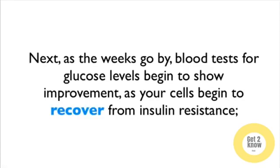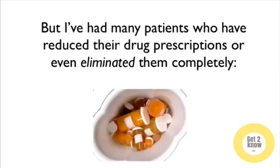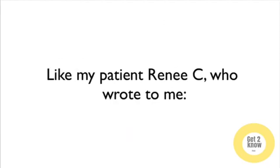Next, as the weeks go by, blood tests for glucose levels begin to show improvement as your cells begin to recover from insulin resistance. The amount of improvement depends on several factors, including how closely you follow the plan. But I've had many patients who have reduced their drug prescriptions or even eliminated them completely, like my patient Renee C., who wrote to me.